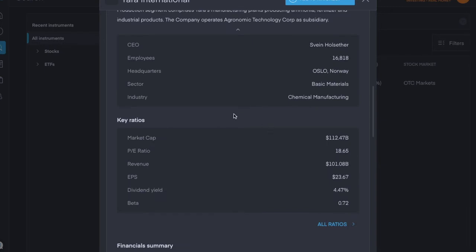Its current dividend yield is 4.47%, but this was a return of capital of 87 cents per share. It pays a dividend once a year, and I don't know how much it ordinarily pays in a dividend. I haven't received one from them yet.